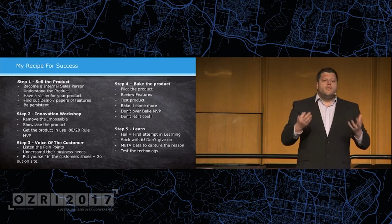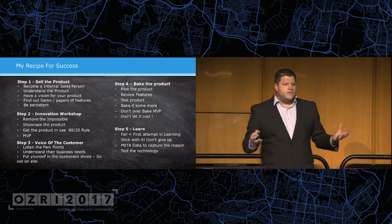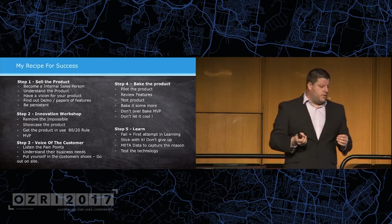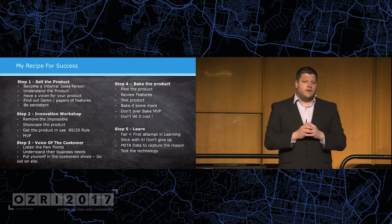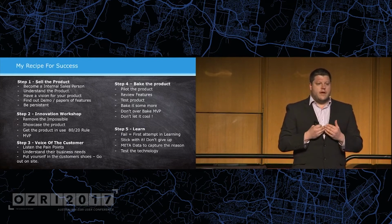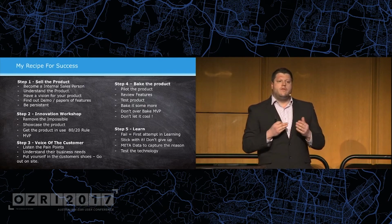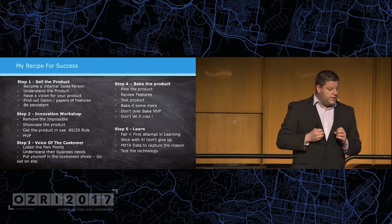Two, remove the impossible. People only know what they know. Show them demos, show them what can be done. Don't say it can't be done, keep showing. And listen. One of the hardest things that I find is always trying to understand what people are talking about. So take the time, listen to what their problems are. But remember, not all problems can be solved with technology. Sometimes it's just a good cup of coffee.